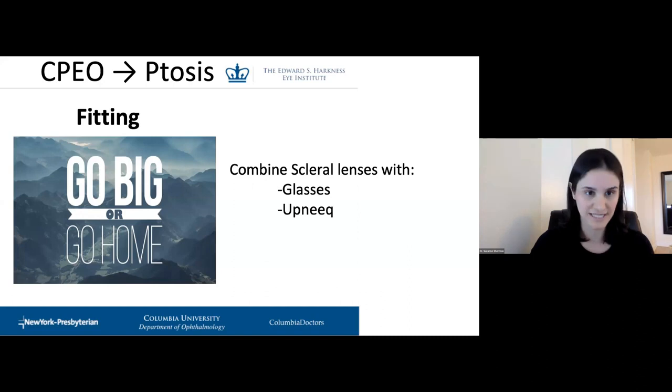Don't do these all at the same time, right? You fit them in their scleral lens, you give them that 1 or 2 millimeters or 3 millimeters of improvement, and then maybe you'd add in the apnique, or vice versa. Maybe you try apnique first. I've done that with other patients, and then add in the scleral contact lens.